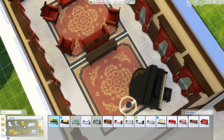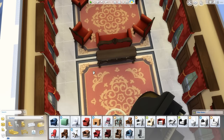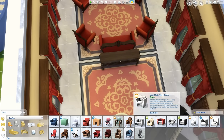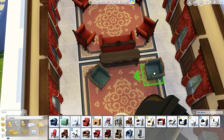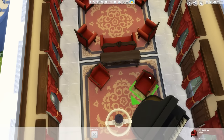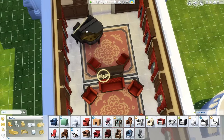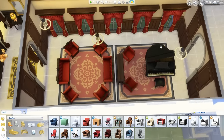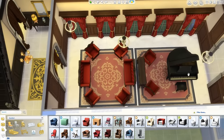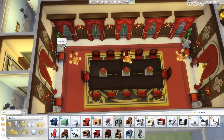Okay, now I want to add some more seating. Let's go for some individual ones. Okay, these ones we haven't used yet, so I kind of want to incorporate them somewhere. And we need to look for a vibrant red. I really love the red color scheme that we're using because it does make the room feel very regal. And I don't know what to put on this other side actually. I think maybe we can do just this instead, and then just put some stuff on the corner. Yeah, I think we can do that. I don't want to make things overly complicated, so let's just do that.